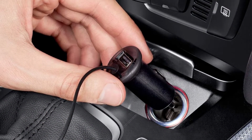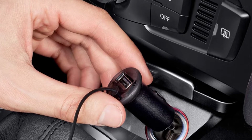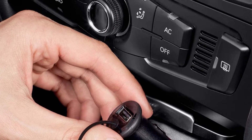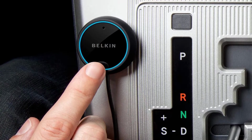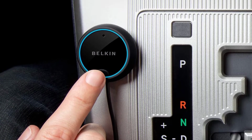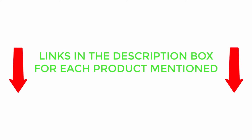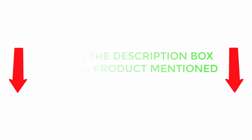To help you make an informed decision, I did dynamic research, read tons of reviews from customers, and compiled a list of the best Bluetooth car kits from reputable brands. After much research, I found these products much helpful for people like you. If you want to know about the price and other information, be sure to check my description. So without any further delay, let's jump into the video.